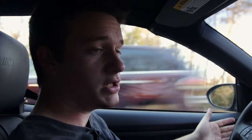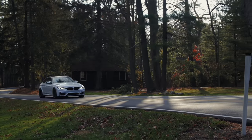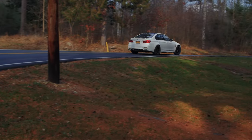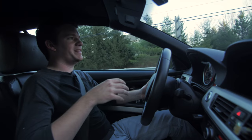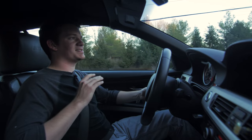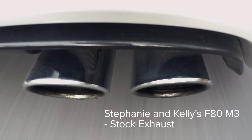So if you've been watching the channel at all, we drove an F80 M3 recently, and now we have the opportunity to drive the predecessor to that. The F80 M3 has a lot more assist. Auto rev matching is a lot of fun. It makes you feel invincible when you're driving around. This car is a lot more natural and grassroots, but the benefit to this car for me is the sound. The sound trumps the F80 every day of the week.